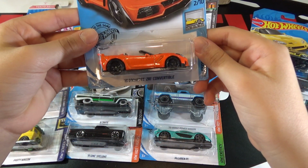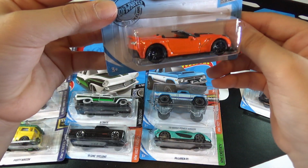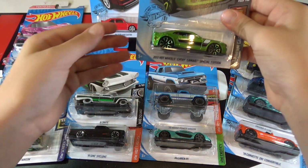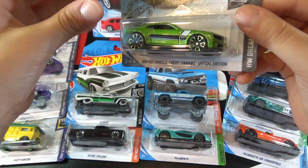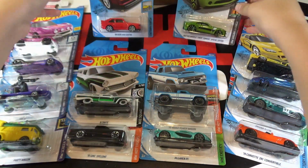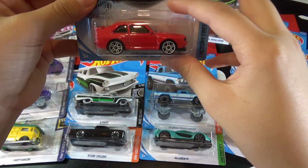The 19 Corvette 01 convertible. This is cool in this bright orange. The 2013 Hot Wheels Chevy Camaro Special Edition. This is a really cool treasure hunt in my opinion. And the 84 Audi Sport Quattro, even though it's not the Super, still looks pretty cool.